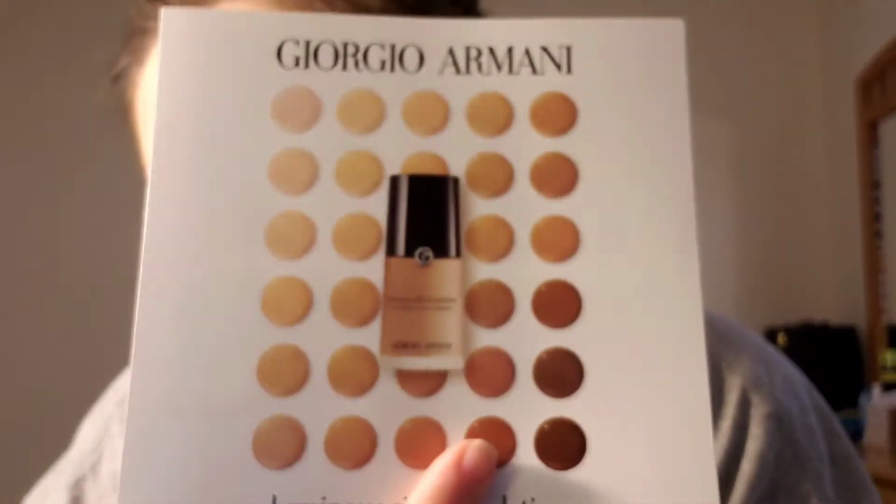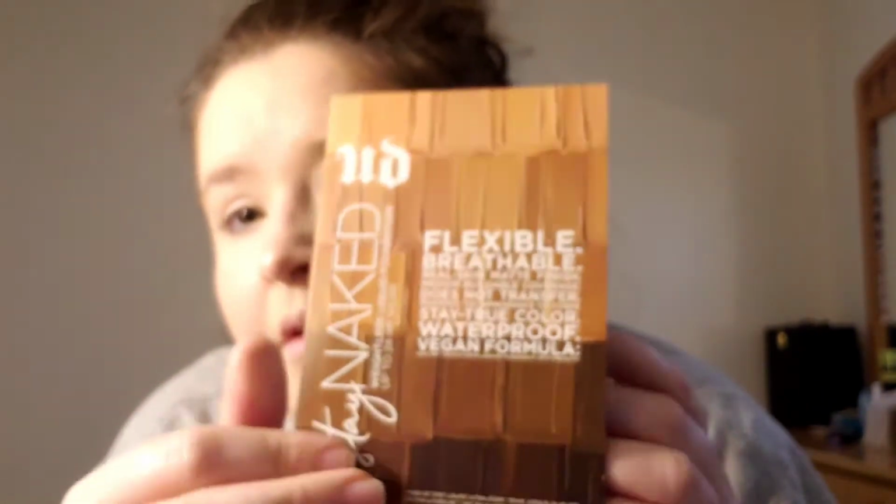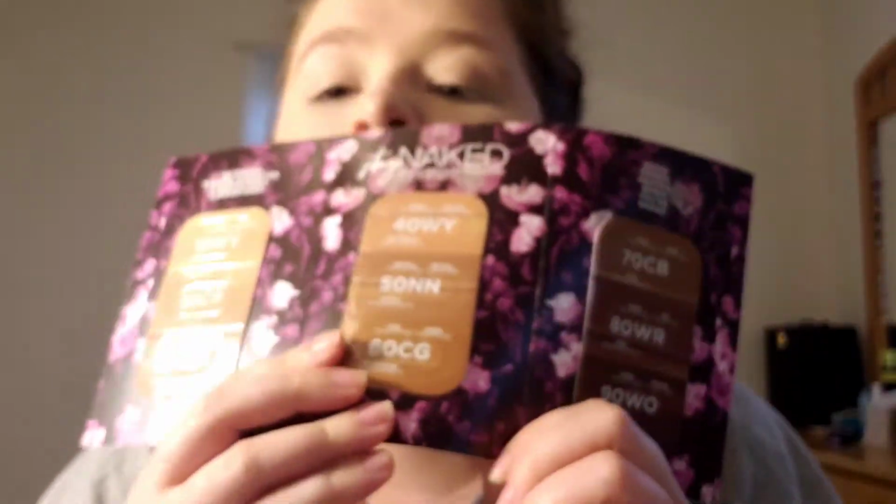And then I got a couple of samples. I got a sample of the Luminous Silk Foundation. Probably mix the lightest 2 shades and see what that's about. And then the Stay Naked Foundation, which we'll try one of these days. But yeah, I'm going to go ahead and we'll jump into these 2 products and finish the face.